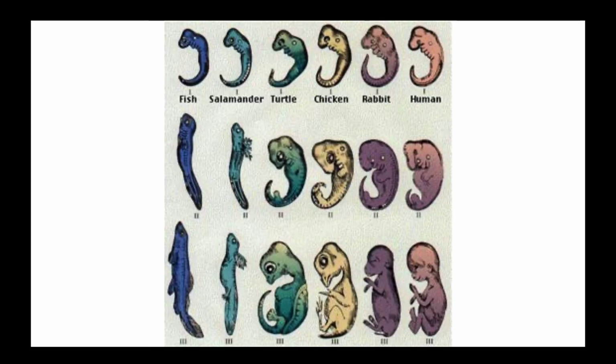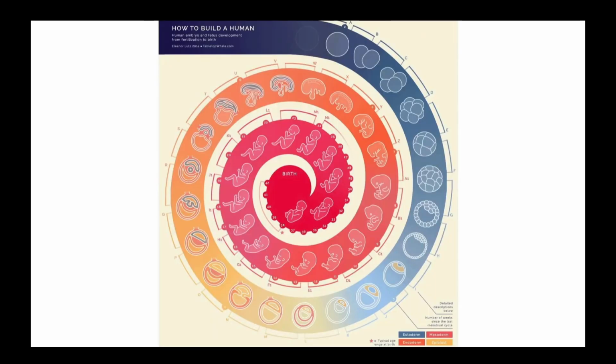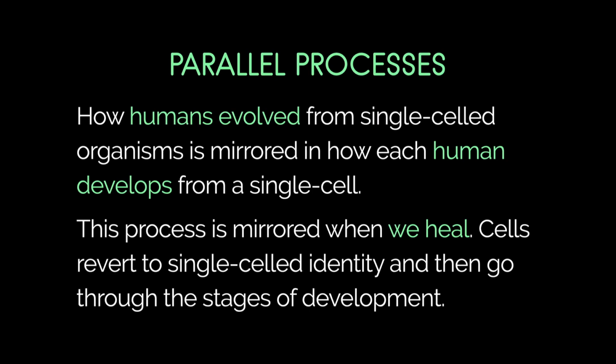And so we can see this when we look at the way organisms develop, that they go through these stages that are very reminiscent of much older stages of evolution. And we can see this here when we're looking at how to build a human, that we all start off as a single cell, just like human life started off as a single cell, and then it becomes a group of cells, and then it differentiates into tissues, and then it differentiates into organs, etc., etc. So we see these patterns that are replaying.